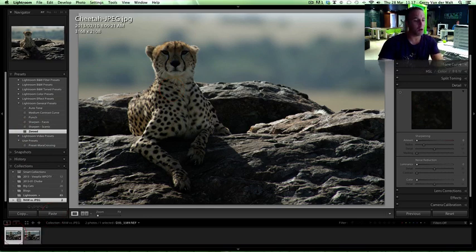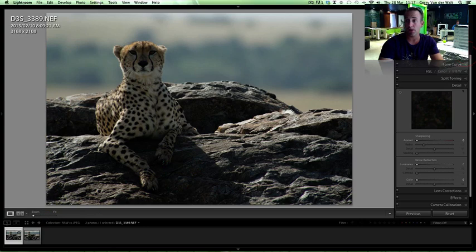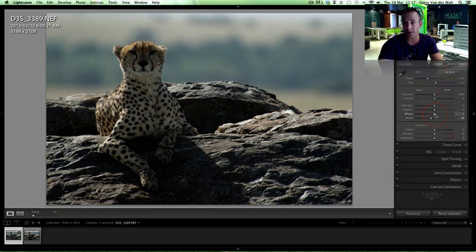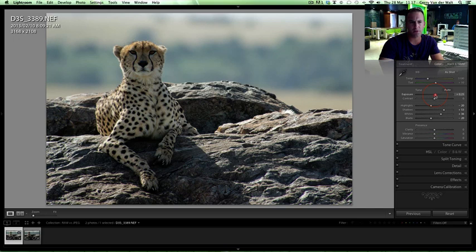Okay, so now let's go and take all of that together. I'm now going to take this RAW file and let's process it, do a normal process on it. This time we're trying to make it look a little bit better. I'm just going very quickly. Remember, a lot of this is visual, so I'm trying to make this cat look a bit better.